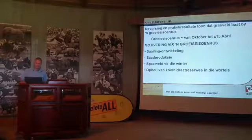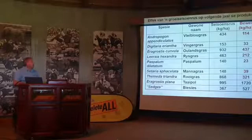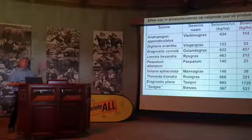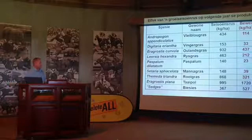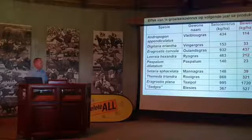Okay, this is just a table to show you what the effect is of a resting season. Now, when I say a resting season, it means resting your grazing from October until the middle of April, or the whole growing season. So this is a slide to show you what the effect of that is. And if you look there, after a resting season, the kilograms per hectare it produces compared to when you've grazed that same camp.